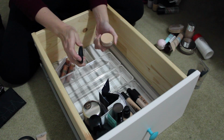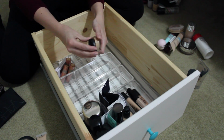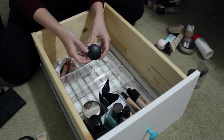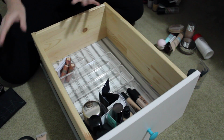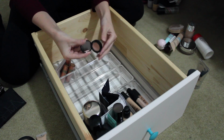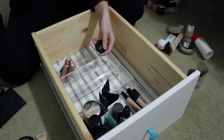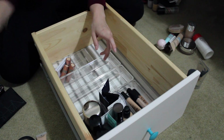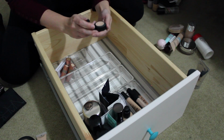Oh gosh. This is the MAC Lip Erase. I don't feel like this does anything that concealer can't do. Yeah, I'm gonna get rid of this. It's really quite dry as well. Bobbi Brown Corrector. I'm going to keep this and use it up, but I won't repurchase it after. It does a good job, but I feel like if you just apply a little bit of extra concealer, that does just as good a job as well, because I don't have massively bad dark circles.